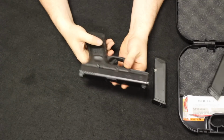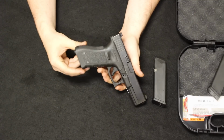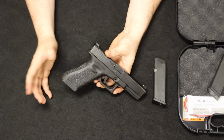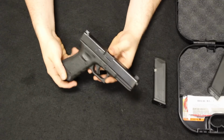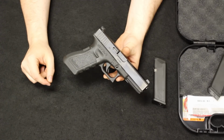Really cool firearms. If you ever see them, pick one up. You should be able to find, the Gen 3s are actually going up in price lately. You can typically find them used in the box in this condition, probably around the $400 mark is most common. Of course, new, these things are about $550. So anyway, really cool firearms. Love to see Glock 17s or any 9mm Glock for that matter when they come in.